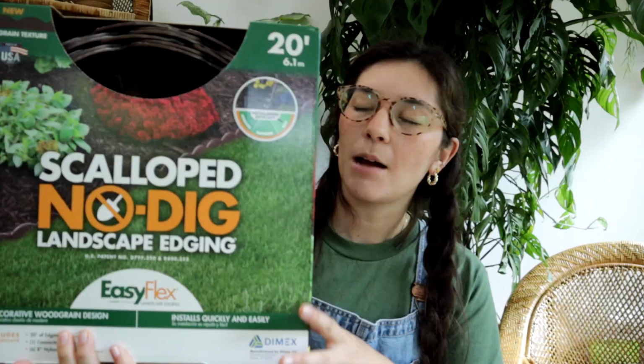Plus I got this edging. It's a scalloped no dig landscaping edging. Let me show you. I'm going to put this on the edge of my hydrangea garden because I want it to be edged off, because that used to be a grassy area.